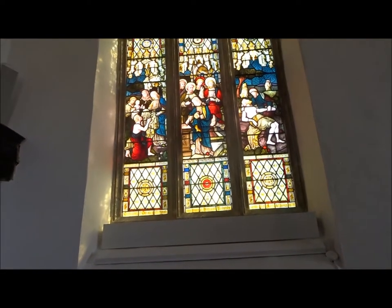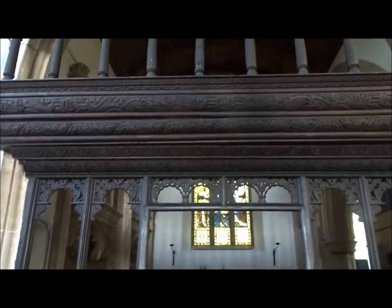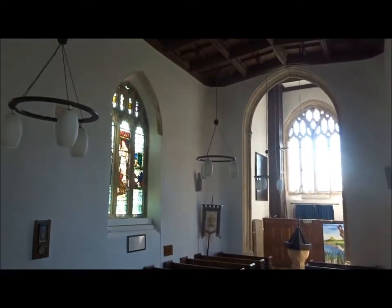Another lovely stained glass window there. The screen, the Holy Rood screen, whatever you call it. Up there, and another lovely carved structure as well. You can always get a really good image when you come up here.